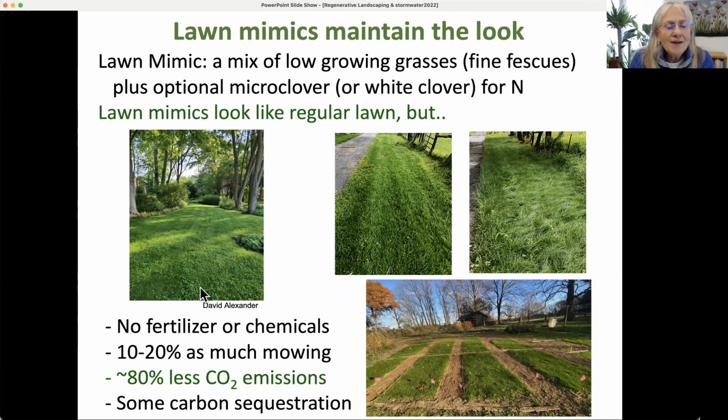Here's the lawn of a friend of mine in Columbia, Maryland, who also heard one of my talks and decided he wanted to do this in his yard. This is the most successful fine fescue yard I've ever seen. He mixed in some microclover. This was the first year the microclover was really in there. He's since overseeded it at least once to increase the density of the fine fescues, and it looks great, just beautiful. He spent a lot of time on this.